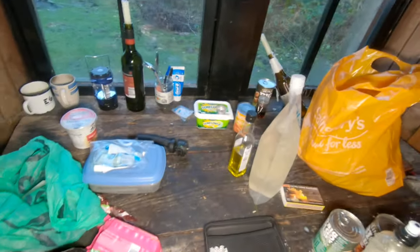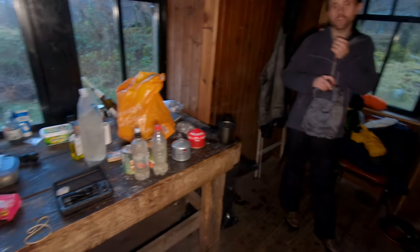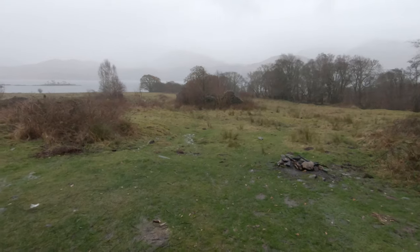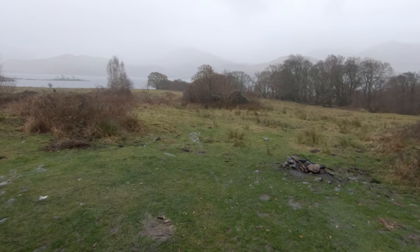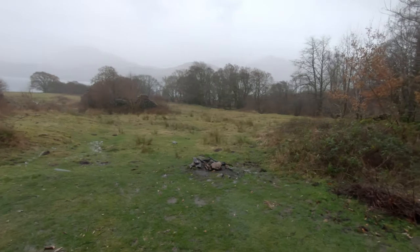Just getting stuff ready for dinner tonight. In fact, you're firing up some soup, aren't you? Yeah, it's for lunch. Got some big soup. It's quite big. So there you have it, Cadderlie Bothy tour. This is why we're not wild camping this weekend, because we knew it was going to be like this.